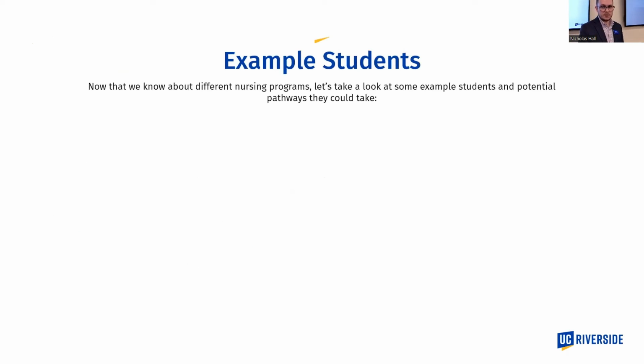And then lastly, I wanted to look at some example students, some fake ones that I made up, just to illustrate what might be good pathways for different scenarios. We'll have some time after this for questions at the end, by the way. So let's see if we can use what we learned today to figure out the best case for some of these students.